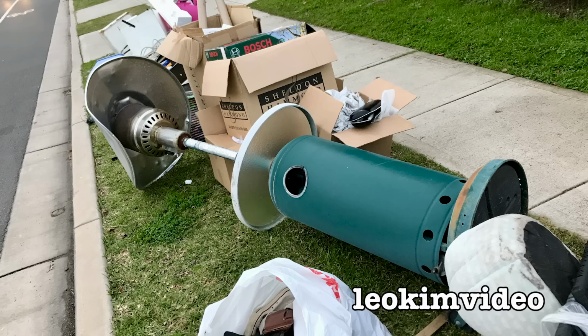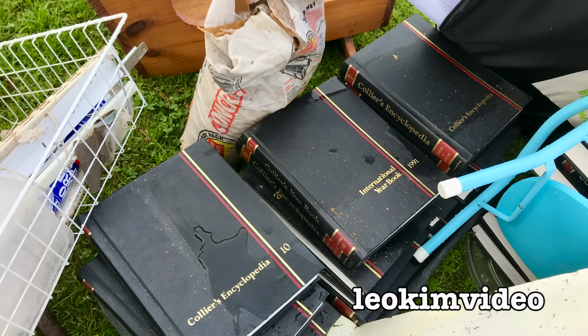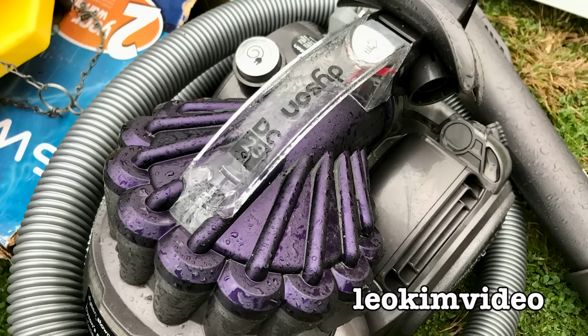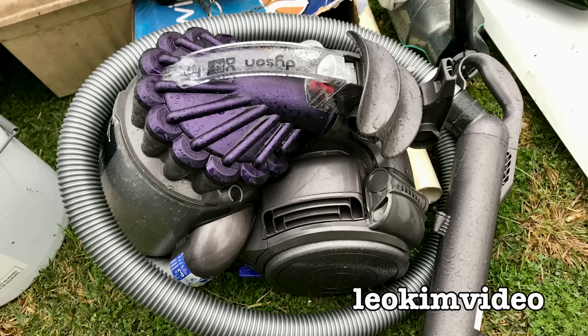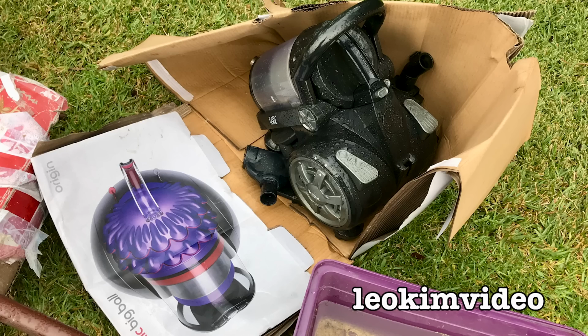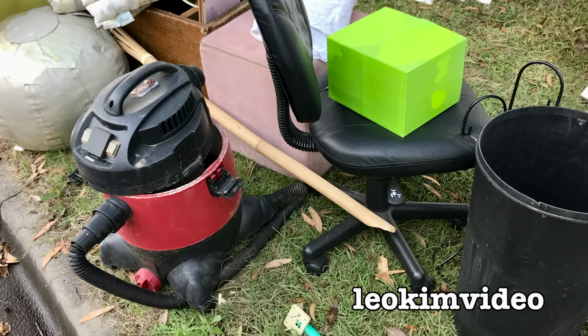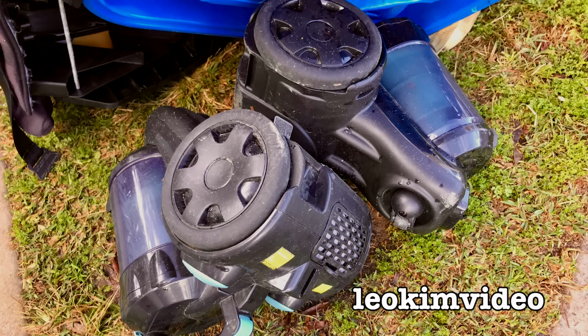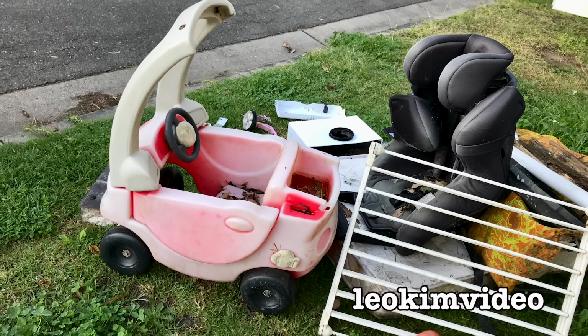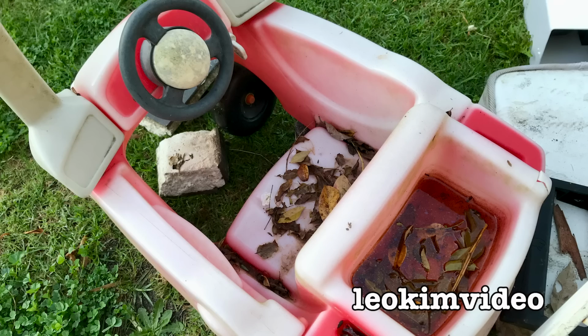And sure, I suppose you're wondering, but Leo, did you find a Dyson on the rubbish piles? Well, yes, I did find one, and it's a model that I don't have at the moment in my Dyson collection. But as I say over and over, for every one Dyson that I find, I could probably find 50 rubbish generic vacuum cleaners out on the rubbish piles.